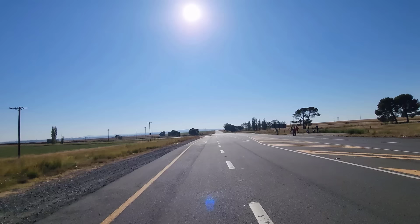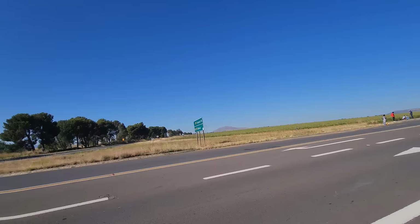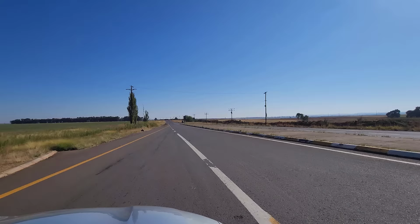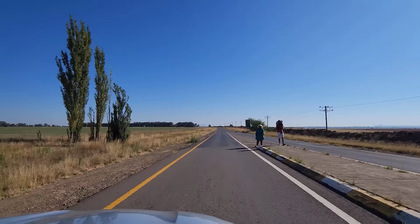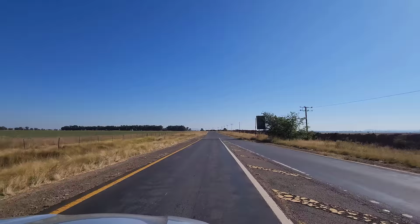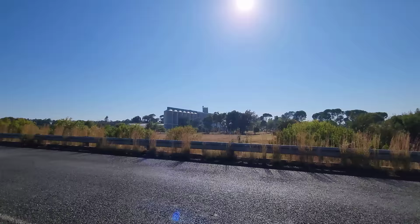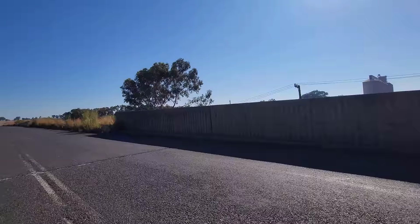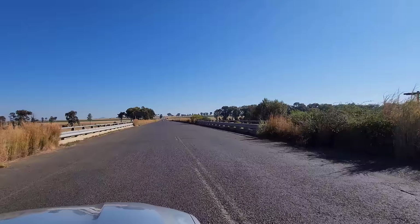I think this is the turn off to Tweespruit. No board here. I have yet to see a single sign. There's a sign that side that says Tweespruit. Okay, all right. I'm excited to see the town. Yeah. Silos. Agriculture. Here they say we turn right. Yes, ma'am.